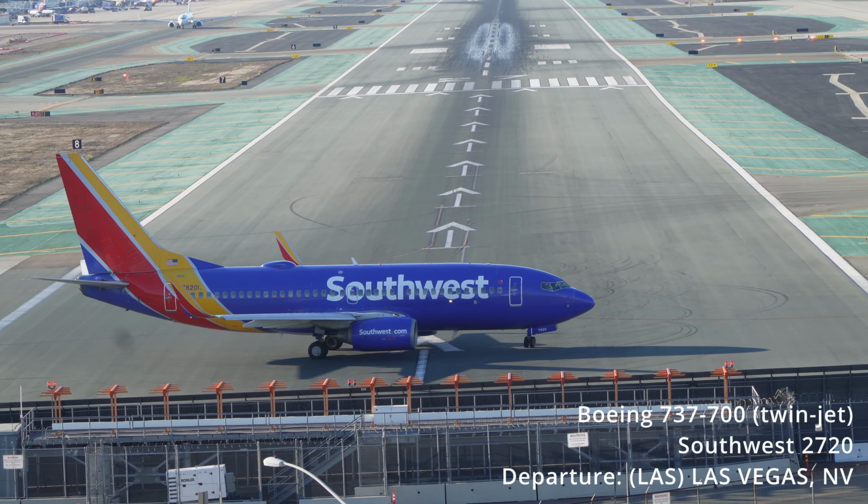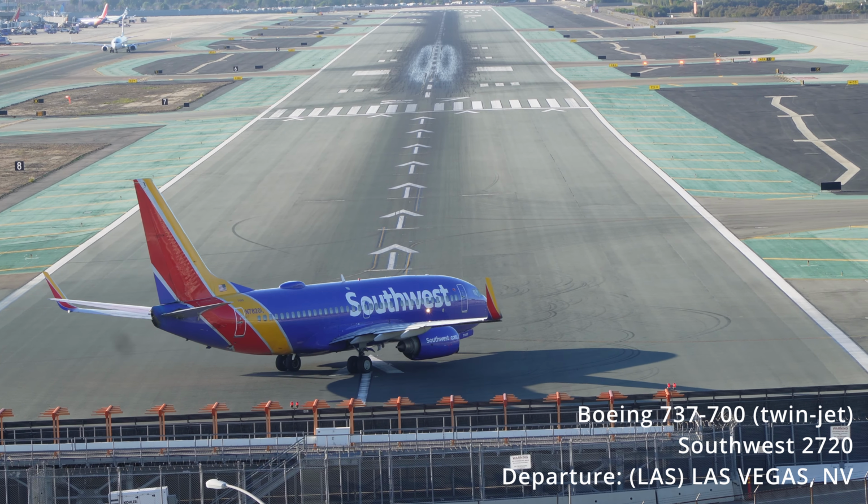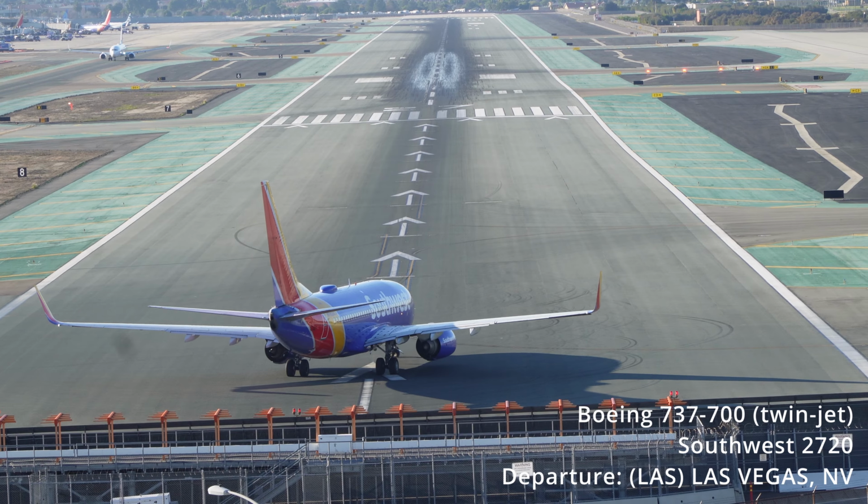Southwest 2720, Lindbergh Tower, runway 27, wind 210 at 4, cleared for takeoff. Runway 27, cleared for takeoff, Southwest 2720.